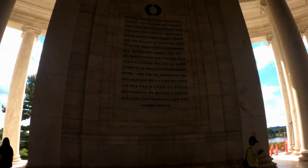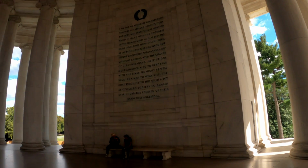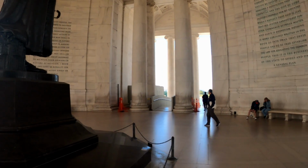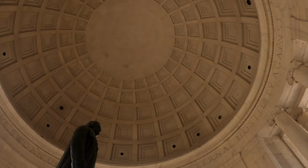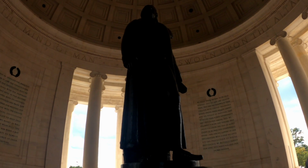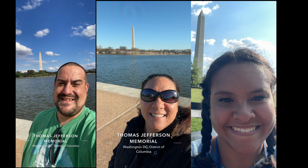I don't like steps, but I guess when it's a historical monument, you gotta do steps. Very cool in here. I want you to be quiet and respect, so I'm gonna scream and shout from in here. Throw up the pictures of the sides. The Jefferson Memorial. Jefferson Memorial. Washington Monument. Or backwards.